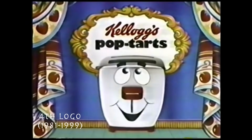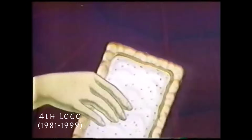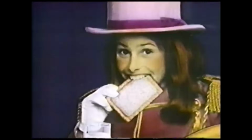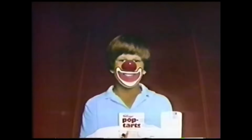Anytime Pop-Tarts pop up, people pop up. Pop-pop-pop-pop, pop-pop-pop-pop. People pop up with Kellogg's Pop-Tarts. Pop up here and there, pop up everywhere. They pop up with warm, frosty Pop-Tarts. Pop up with strawberry, blueberry, raspberry, cherry. Strawberry, strawberry, chocolate fudge in them. Yes, Kellogg's makes all these Pop-Tarts taste. People pop up with Kellogg's Pop-Tarts.